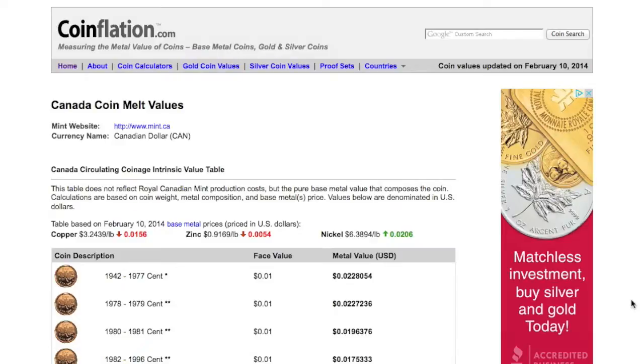And just in case you didn't know, I shall just point out first that I'm here on coinflation.com, which is an excellent website if you're ever wondering about the melt values of Canadian and US coins. But just to start, I'll talk about the Cupro-Nickel first.